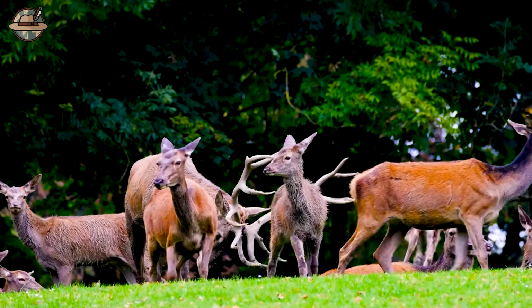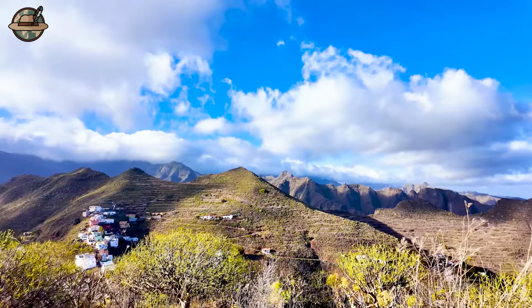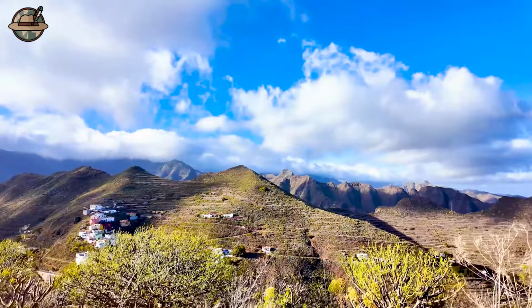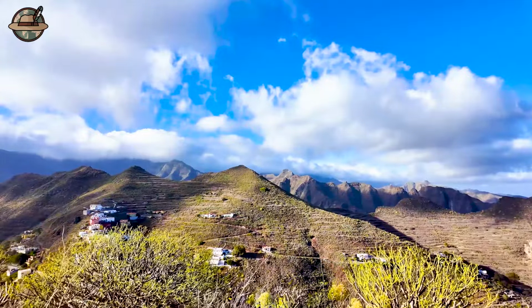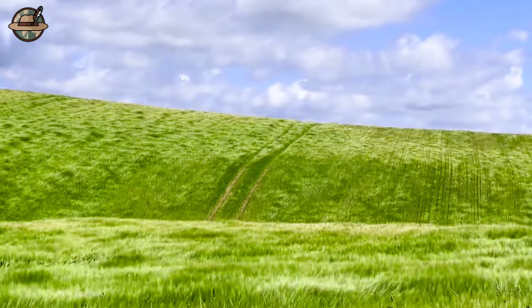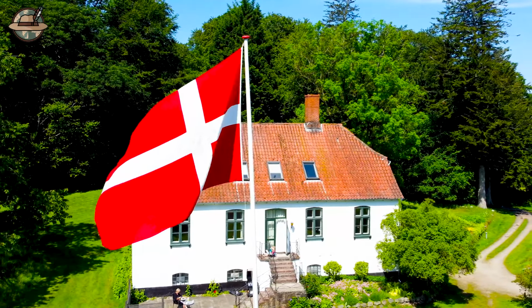Here, wild deer roam freely, and birdsong fills the air. The park offers some of Denmark's best hiking trails, leading to breathtaking viewpoints where the landscape stretches endlessly before you. Bjerge is a perfect place to reconnect with nature and experience Denmark's countryside in its purest form.